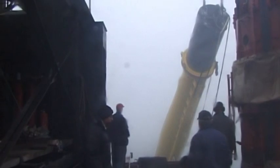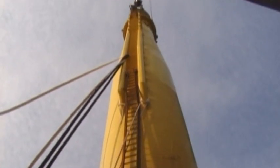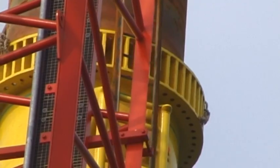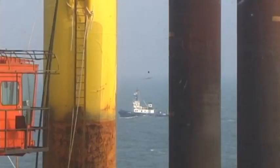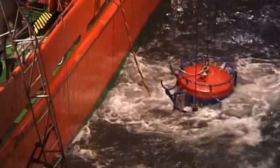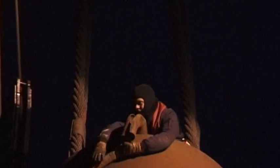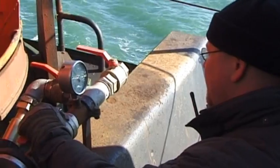Finally, the monopile is vertically suspended into the piling frame, held in position by the crane, and its own controlled buoyancy. Weather conditions are still rough. Divers detach the clamping bolts on the massive bottom cap. Through 2 connections in the upper cap of the monopile, compressed air and water can be introduced. Slowly, the pressure inside the monopile is increased until the cap becomes detached due to its own weight.